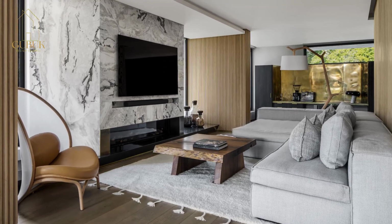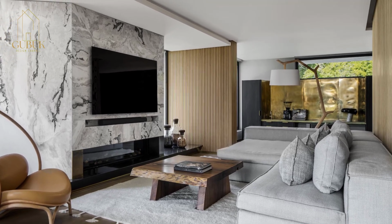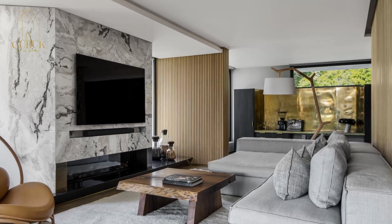The upper floor houses the main suite, a haven of relaxed refinement. The use of cedar strip and bronze cladding echoes the design elements throughout the house, while the bathroom offers a spa-like experience with its central feature bath, marble vanities, and strategically placed mirrors that amplify the breathtaking city views.